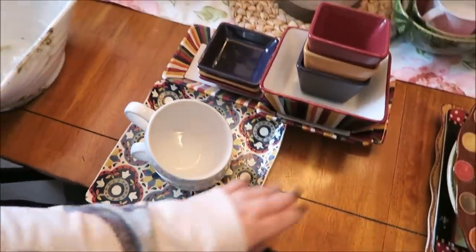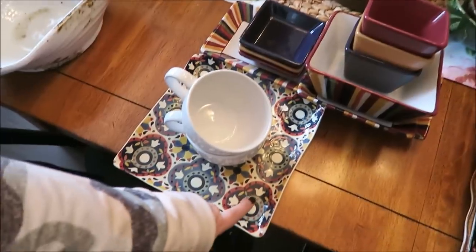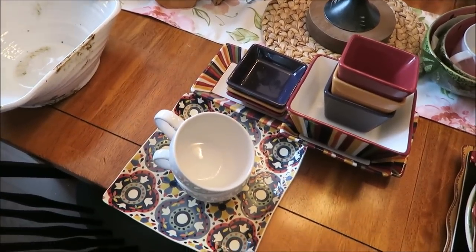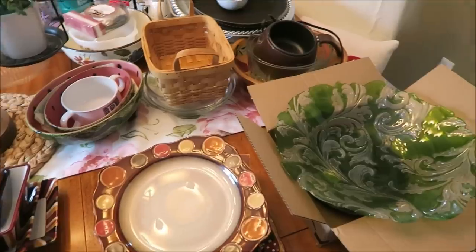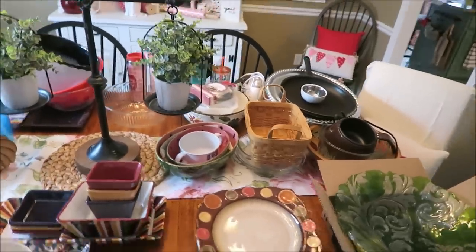This stuff is going to go down to my neighbor Tiffany, because she's redoing her kitchen, and she's doing some navy blue accents. So I'm giving this stuff to her. I sent her a picture of it and she said she wanted it, so I'm taking it down to her. All the rest of the stuff though is going to Goodwill. Maybe not that basket, I just have that sitting there. Everything else though is going to Goodwill.